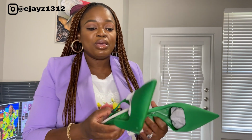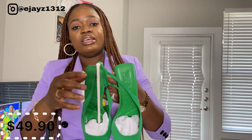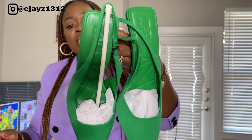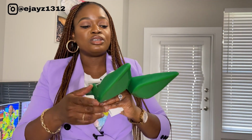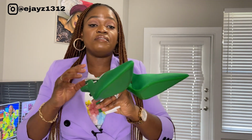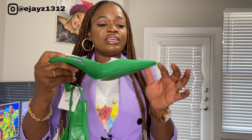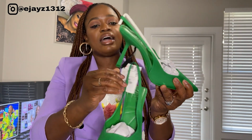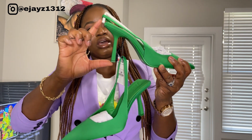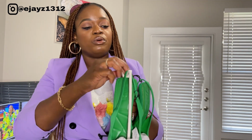The first item that I have for you from the pink box is this pair of green shoes. They're really nice. We all know that green is in season, so it's just so beautiful. I got this in a size 39, very comfortable. It comes in a velvety kind of texture, and I love the heel height. It should be about 3 or 3.5 inches. So if you're not a high heel wearer, this will sit very well for you.